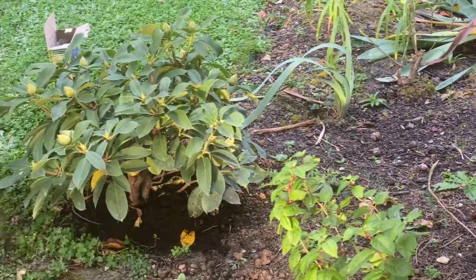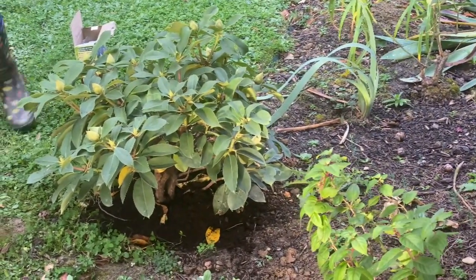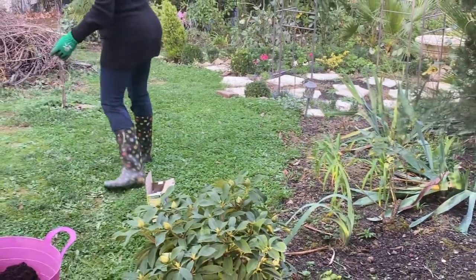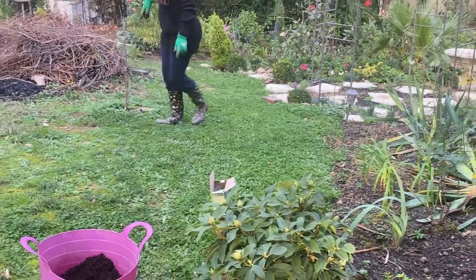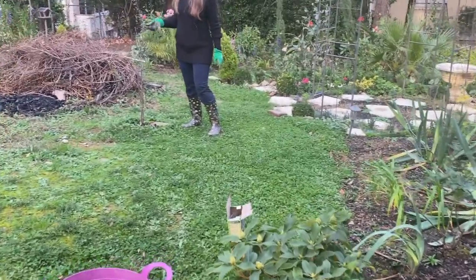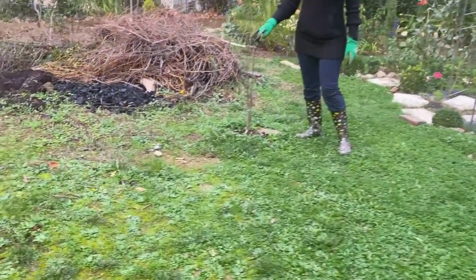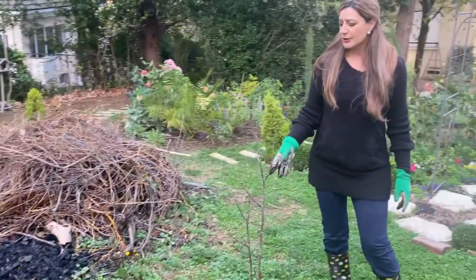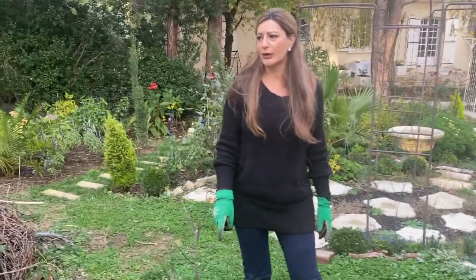Okay, one down. And then I also wanted to show you my magnolias. I have a few magnolia trees, and I treat them exactly the same way. Magnolias are also acidic soil loving plants, so I'm going to do the same thing for them as well.